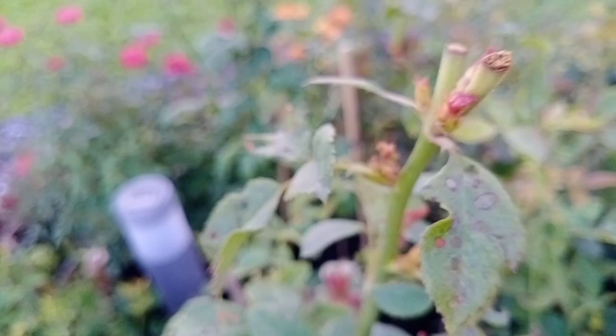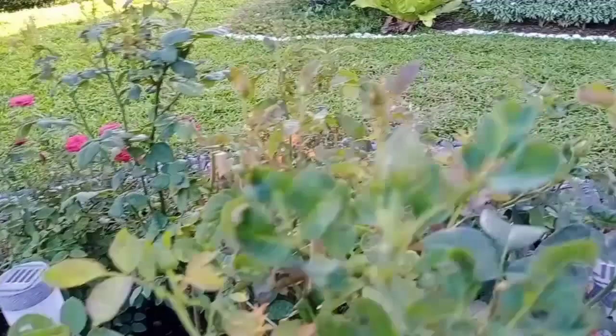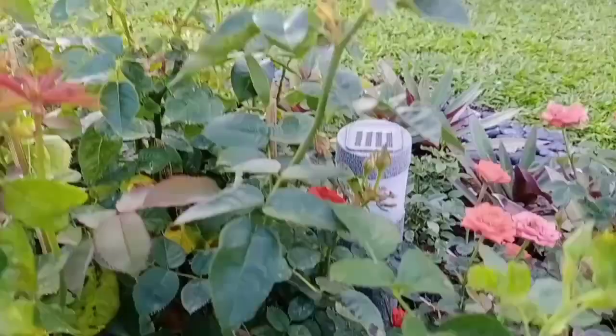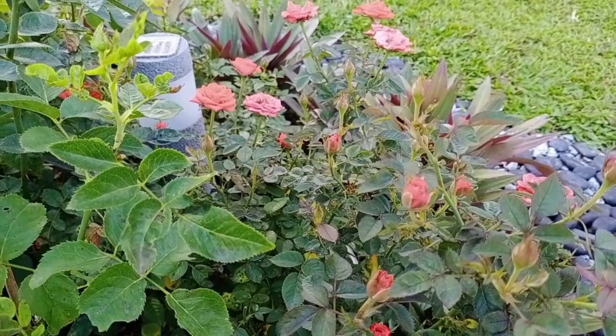So, ayan, nakikita niyo po ang daming shoots, bagong shoots. And all these shoots is going to bloom flowers. Magbe-bear po yan ng flowers. Ayang mga new shoots na yan. Napakadami po. So, since I've put fertilizer, I put black soil. Ayan, nakikita niyo po yung mga bulbs. So, ayan yung mga naunang bloom. Ayan po, with a lot of bulbs.